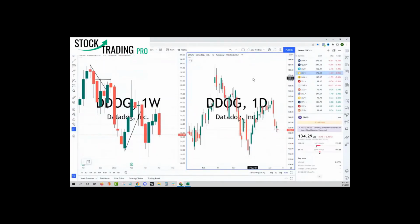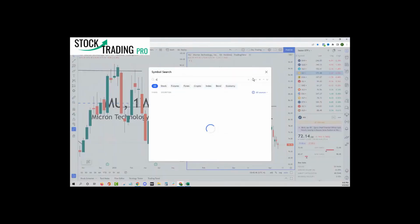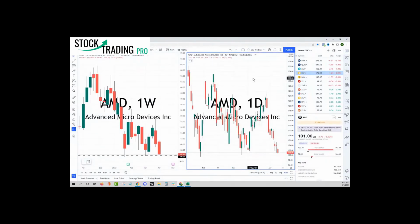DDOG, so tech is hurting, but the area of tech I think that's hurting a little bit more is semiconductors. So we're actually keeping an eye on these guys, Micron, AMD, those kind of guys you want to pay attention to. And you can see AMD here specifically at a big level.